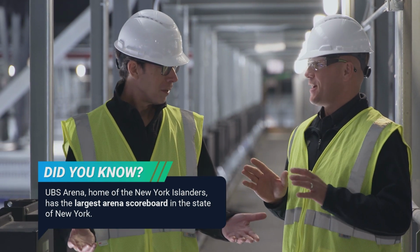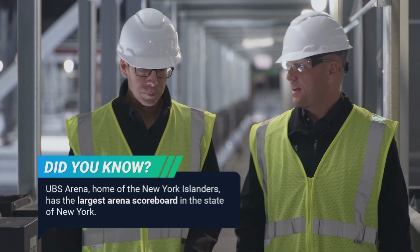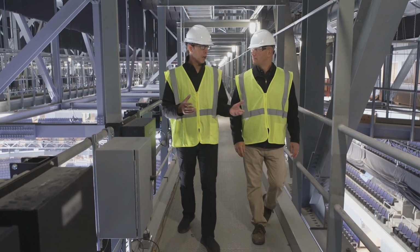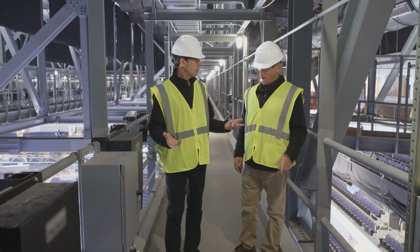The home opener for the Islanders is fast approaching, so they actually need to get the project done rapidly. Now, we're not actually seeing somebody working on the ductwork right here. Are you going to show me that? We are. Let's go.